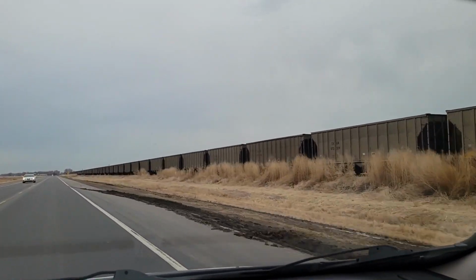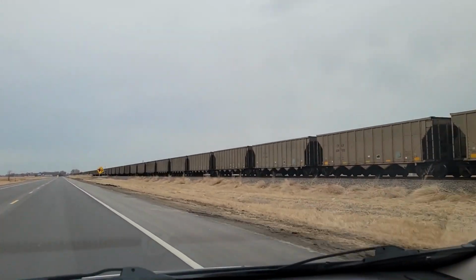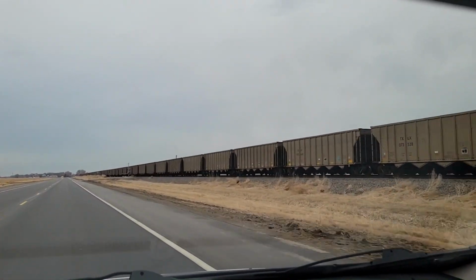Anyhow, I turned around to get some drive-by shots. You may have noticed another executive scheme on that westbound.